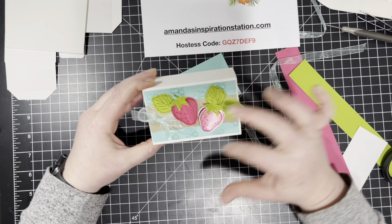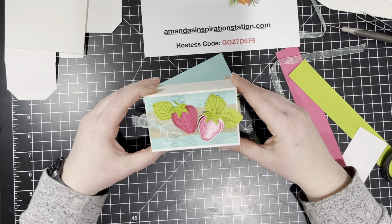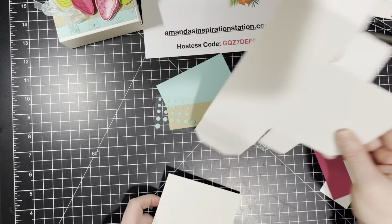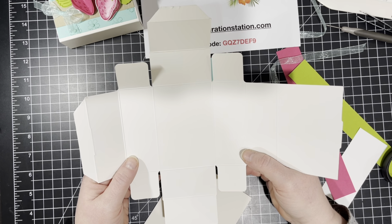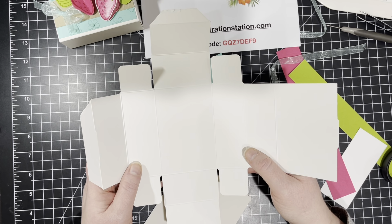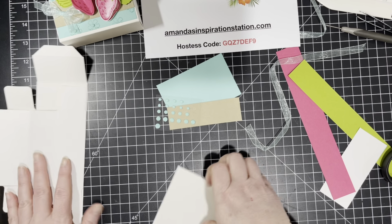Okay, so I did change up my box, obviously, a little bit. So we're going to go ahead and get started. You definitely need one of these boxes, which I'm going to show you how to put together. I will tell you, the first time I put it together, it took me a while to figure it out because I kept wanting to do it a certain way, and I was like, that's not right. There's no top to it. So I'm going to show you how to do that.